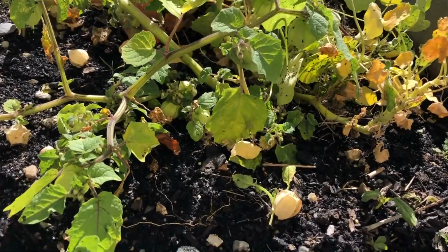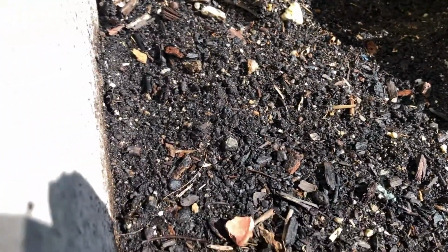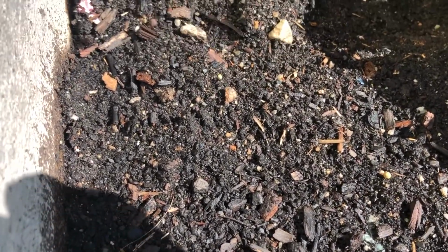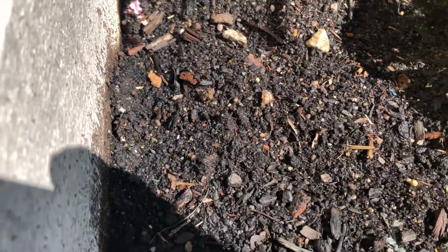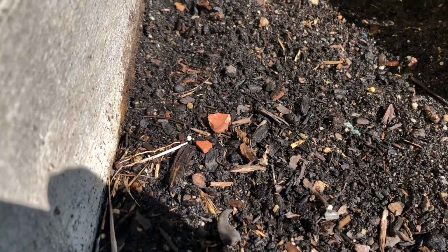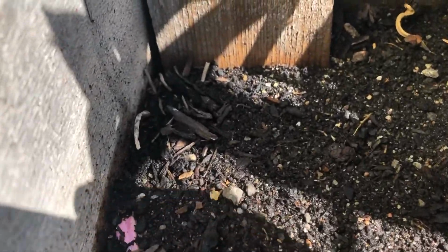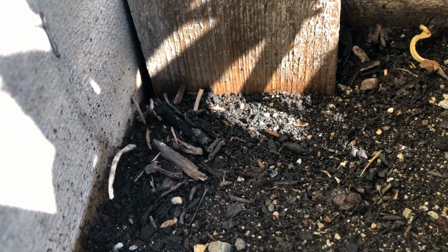Another thing going on in this pebbly soil is I noticed a lot of ants crawling around. Can you see them? I see quite a few bustling around. I wonder what they're doing in the soil. Maybe they have a home in this corner. I wonder.